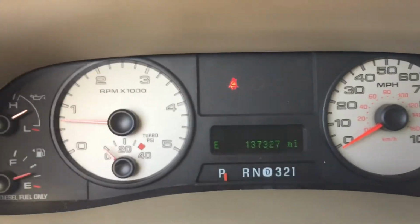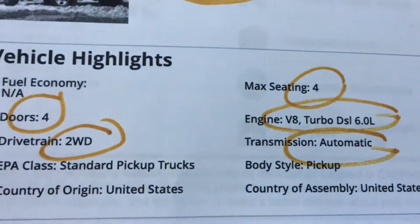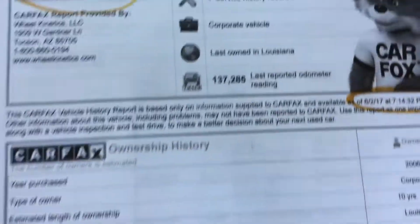137,327 miles. All right. Like I said, I'm going to show you the Kelley Blue Book. Long bed, 137,000 miles. Suggested retail price $17,024. That's on a 2-wheel drive King Ranch. All that stuff is in the booking. That'll be in the ad, so you don't need to stop it.